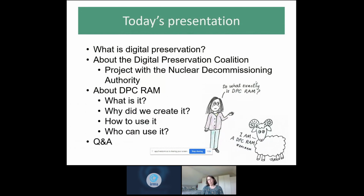So I guess that's all the preamble, and then I'll dive into the real purpose of the presentation, which is to talk about DPC RAM, the Rapid Assessment Model, and hopefully give you enough information so that after this session you can just go away and use it. But I'll tell you a bit about what it is, why we created it, a bit about how to use it and who can use it.